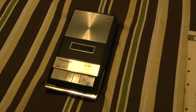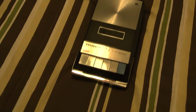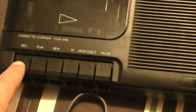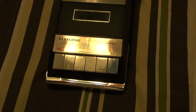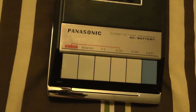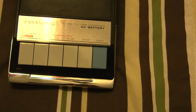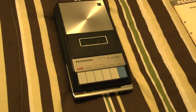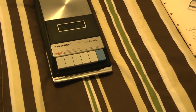We're about to do a record demonstration, but first thing I'm going to tell you about: all the tape recorders I had growing up had this traditional layout of the keys. It always went record, play, rewind, fast forward, stop, and eject. This was my first tape recorder where it didn't follow that. It went record, rewind, fast forward, play, stop, and eject. It's all for mechanical reasons. So that was another huge fascination of mine.